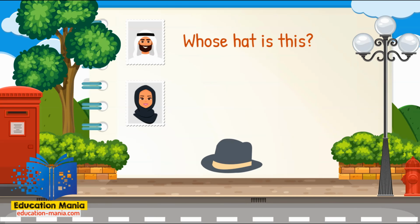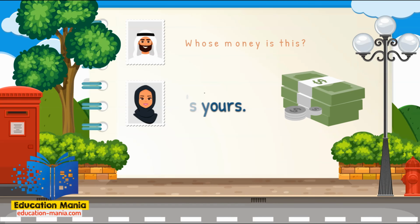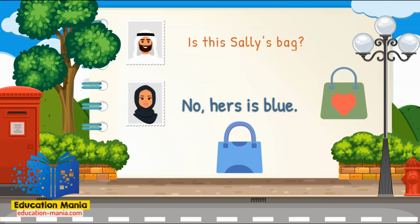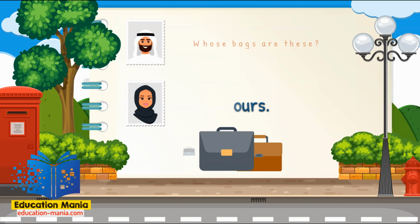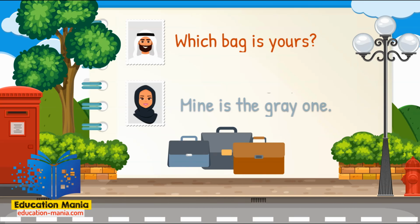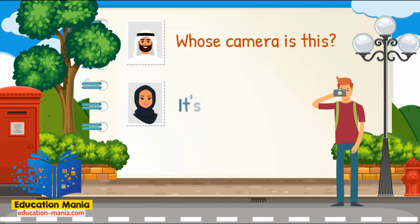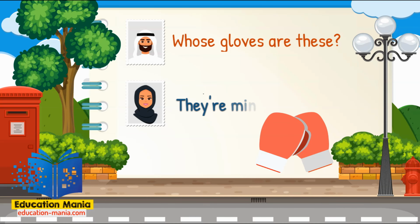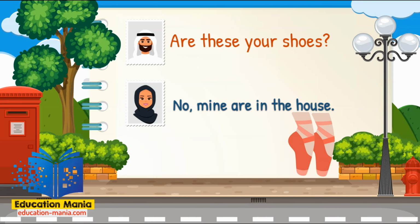Whose hat is this? It's his. Whose money is this? It's yours. Is this Sally's bag? No, hers is blue. Whose bags are these? They're ours. Which bag is yours? Mine is the gray one. Whose camera is this? It's hers. Whose gloves are these? They're mine. Are these your shoes? No, mine are in the house.